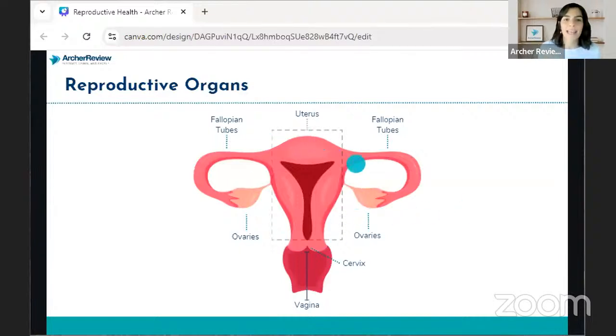Then it goes ahead and implants in the uterus. The uterus is our muscular organ where that fertilized egg implants, and where the developing fetus then grows during pregnancy. We also have our cervix and our vagina. The cervix is what we call the gateway. It allows the sperm to enter the uterus and also helps guide the passage of the menstrual flow during menstruation. And then the vagina, you can think of that as our birth canal. It also helps facilitate the sperm towards the cervix and into the uterus, and it also serves as the exit point for our menstrual flow.